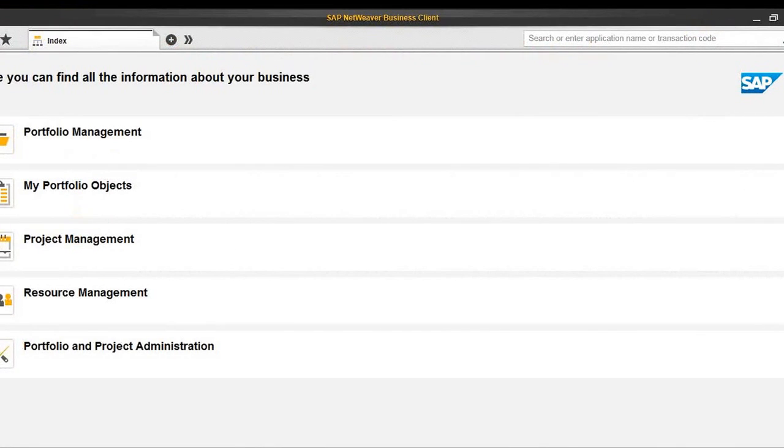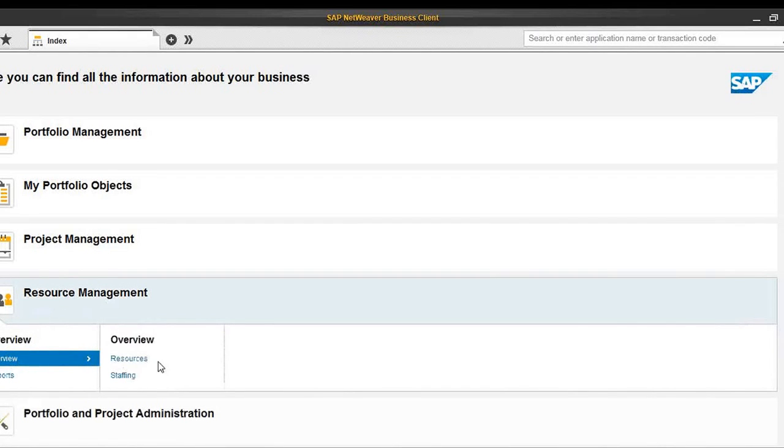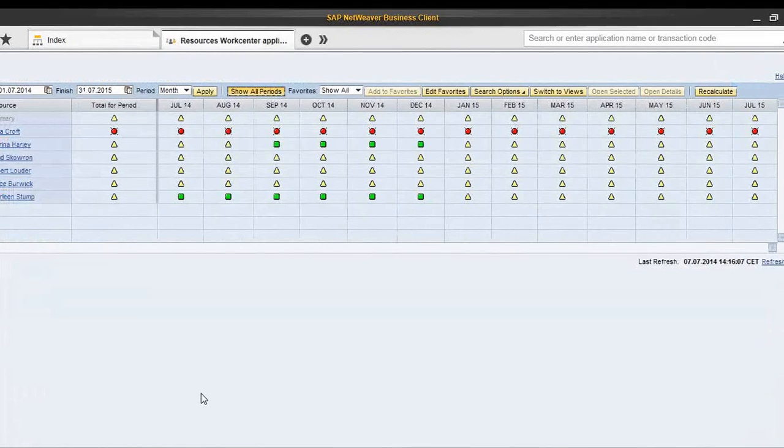So going back to the tool, I will now go as a resource manager in this menu, and first I will open my resources team. So here I can have an overview of my team. I have 6 resources in my team, and I have here at first a dashboard with overall indicators about the availability for those resources. The red icon means that the resource hasn't been staffed at all, green that she or he has been staffed completely, and yellow that she or he has been partially staffed. Of course, I can then get more detailed information if I click on the resource.